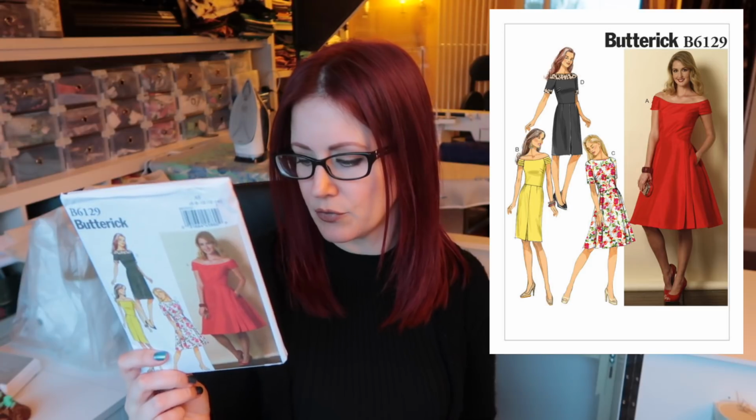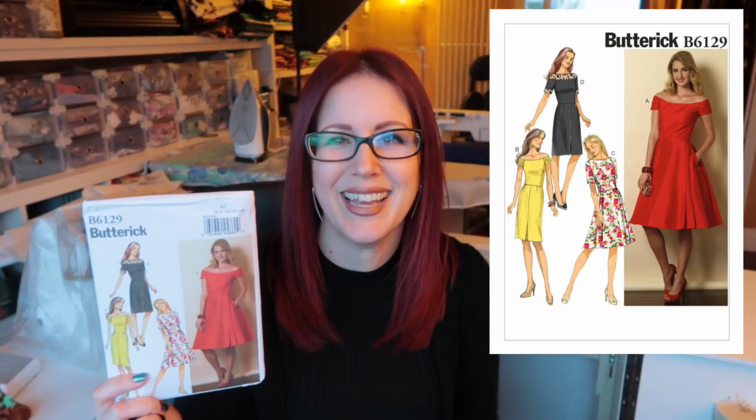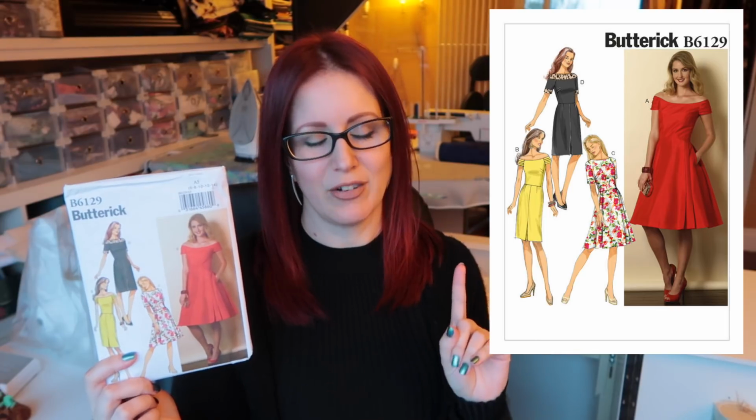Next we have Butterick 6129. I have made this for a customer. I made View A, the bodice, and then I added wrist length jersey sleeves to it to keep it off the shoulder as well, and then a full circle skirt that was added to it, and I made it in a black silk dupioni for somebody's prom. I actually really liked this pattern on her.